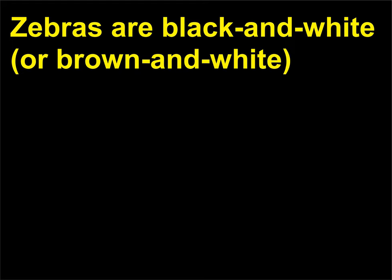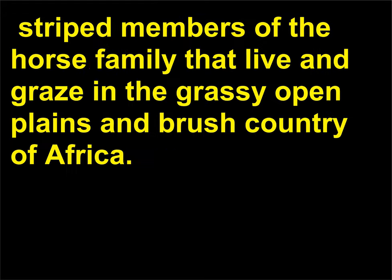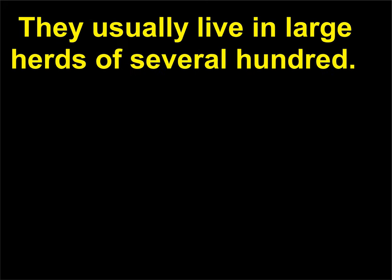Zebras are black and white, or brown and white. Striped members of the horse family that live and graze in the grassy open plains and brush country of Africa. They usually live in large herds of several hundred.